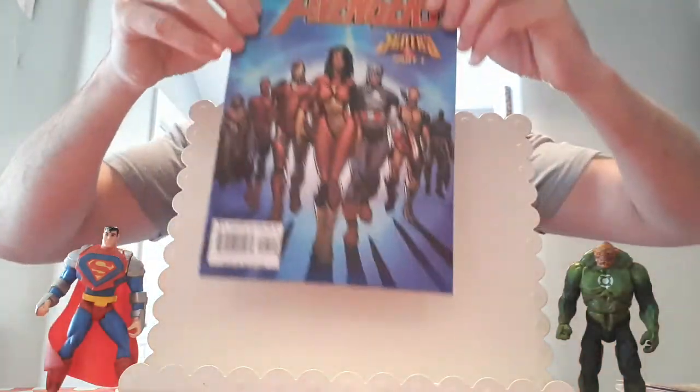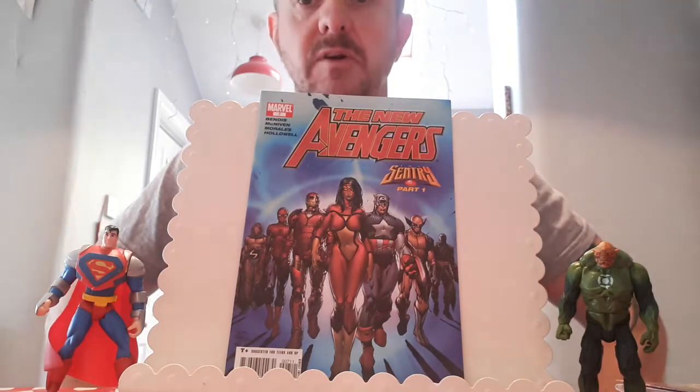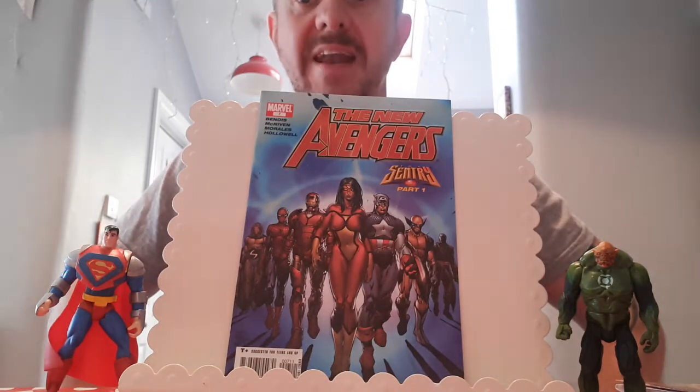Up next, another £1 book. New Avengers issue 7. This is a double figure book normally. This is the first appearance of the Illuminati.